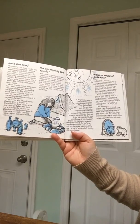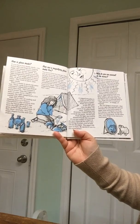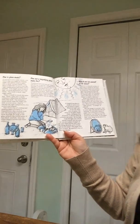If you hold a piece of paper with writing on it in front of a mirror, you will see that the letters are backwards. In the same way, your image in the mirror is backwards. So boys and girls, that's a fun thing you can try. Write your name on a piece of paper and hold it up in the mirror and see what happens.